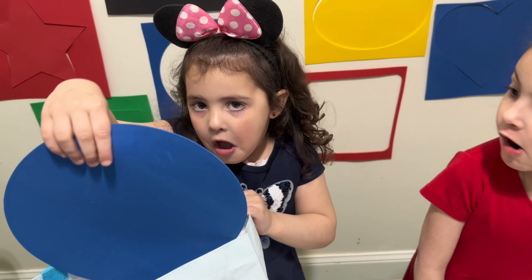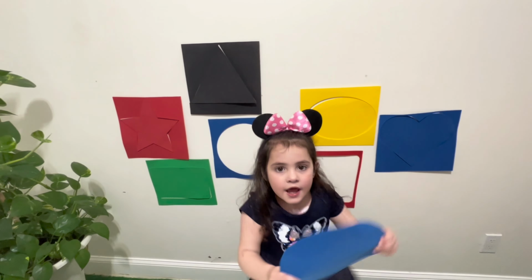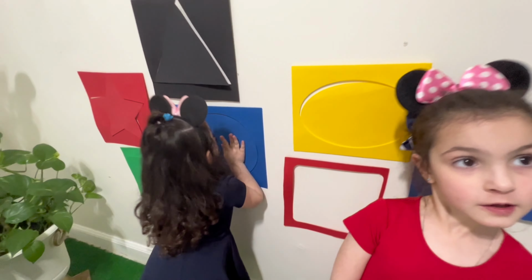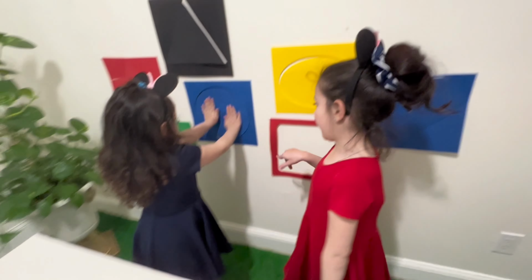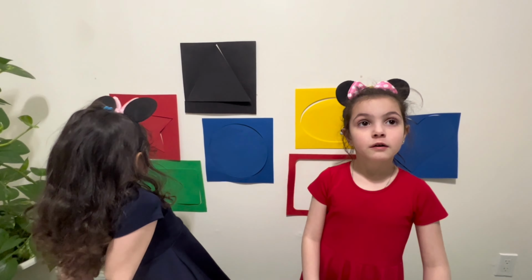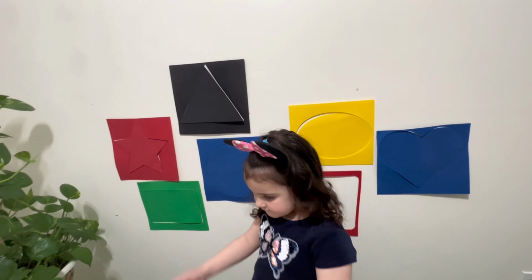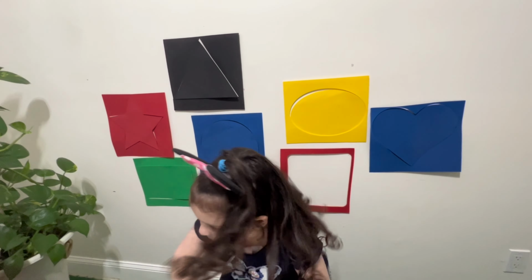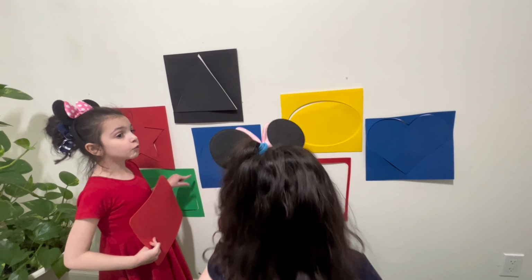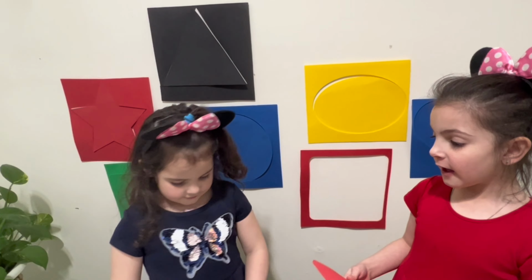What did she get? Oh, she got the circle. This is a blue circle. Very good. And now we know I have the last one. Which one do you think it is? Let's get the bag. That is so easy. Rose, which one do you think is the one that is missing? It's not this one. It's the square. Very good, Rose. That is the square.